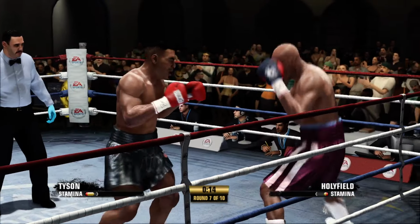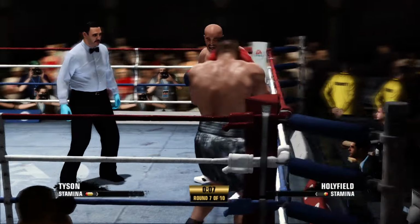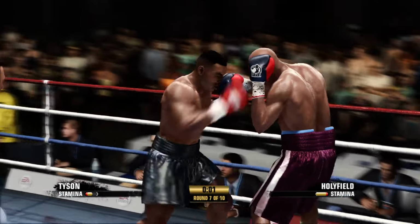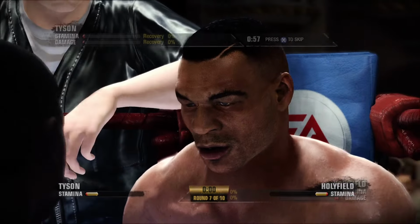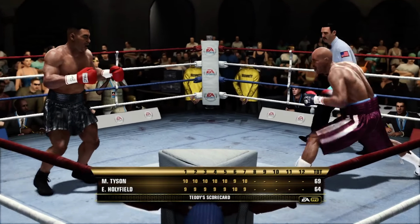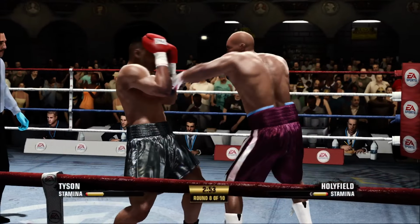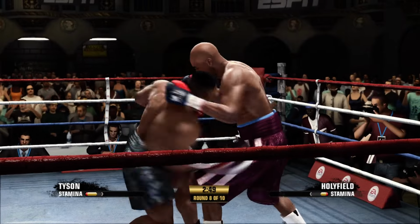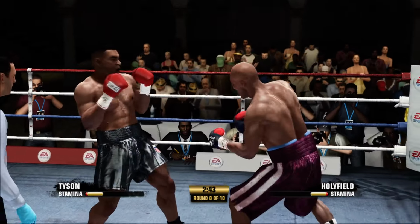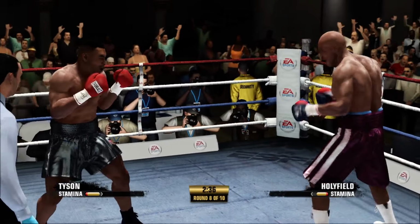Tyson swinging and missing like he's at bat right there. That punch was nowhere near his opponent. All right. As we begin round number 8, Teddy's scorecard grades it out all A's for him with that knife-like approach to his attack. You can see that he's done some serious damage to his opponent. Yeah, and that jab has been like a battering ram. I mean, to me, that's caused most of that swelling in his face.